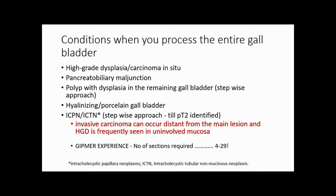In ICPN, you will process the entire carcinoma, maybe in a stepwise manner, till you find the maximum depth of invasion. So in our experience, the number of more sections required to find the maximum depth of invasion ranged from 4 to 29. So a stepwise approach may or may not help.